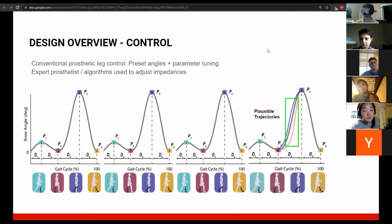So on the control side, as I mentioned before, we want to use more conventional control methods. That means having preset angles for each state of the gait cycle, or whatever type of walking they're doing, whether upstairs or sitting to standing, and then tuning those parameters through various methods. So either trial and error, or working with expert prosthetists, or even possibly doing some machine learning in the future to finely tune those parameters, which is something that Dr. Huang's lab has done before. So that might not happen for quite a bit, but it's another possible path.